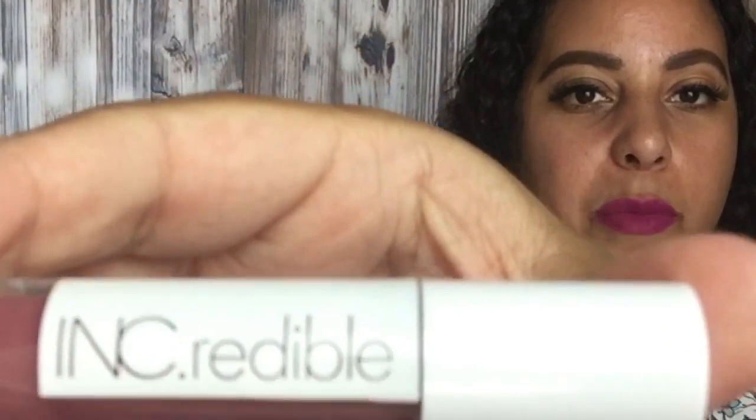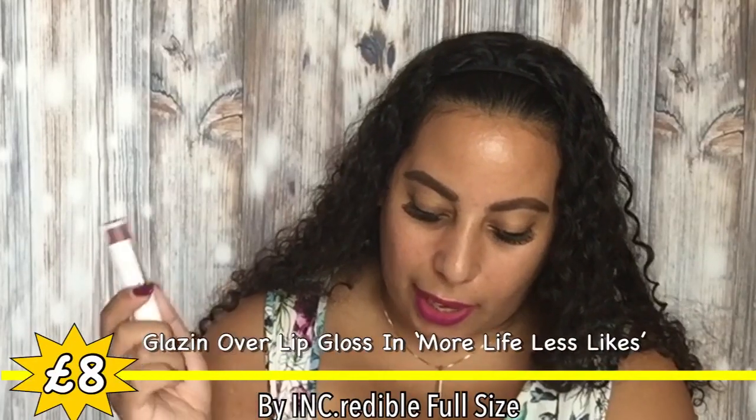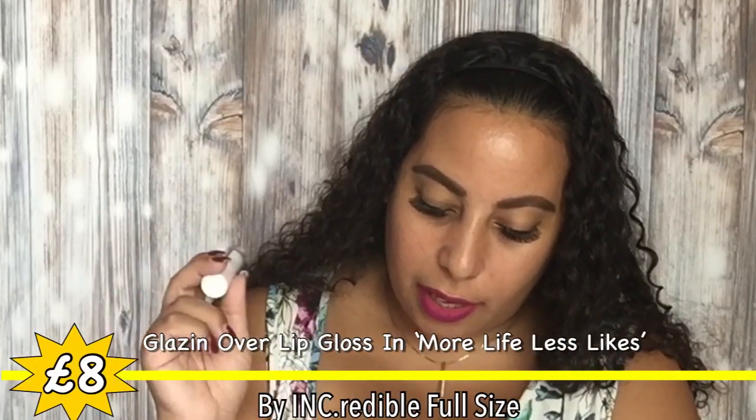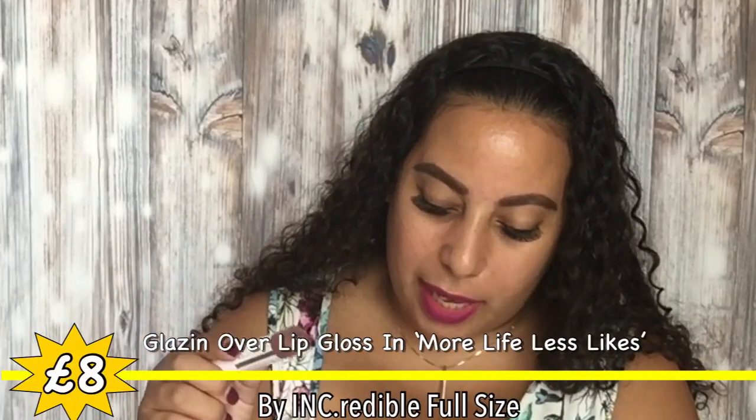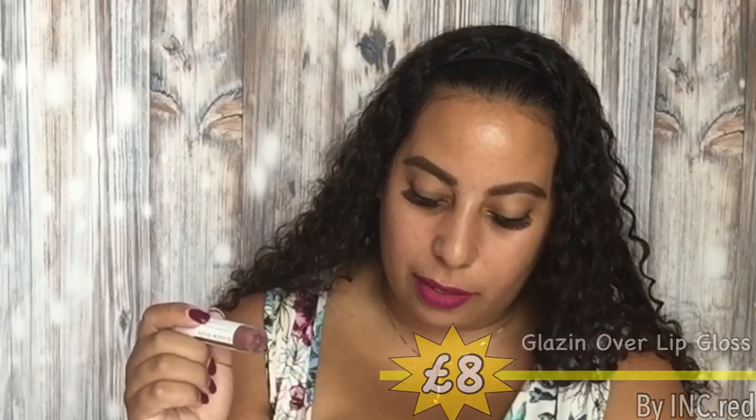So it's Incredible, which I guess is from Nails Inc, because they've gone into makeup. Glazing Over Intense Colour Lip Glaze. More Love, Less Likes, enhanced with vitamin E. In Daily Inspo, which is a caramel pink nude, or More Love, Less Likes, a warm rose nude, high shine, high colour, high impact. This gloss gives a non-sticky, wet look finish made for sultry summer nights.